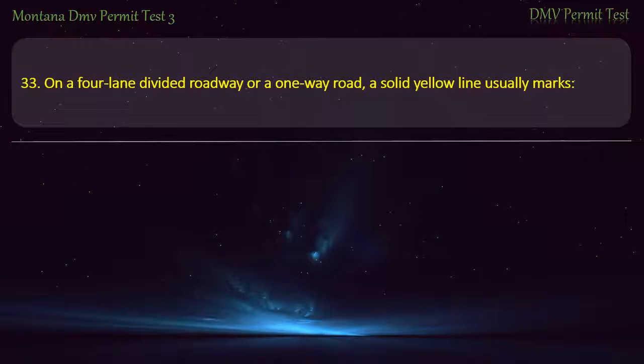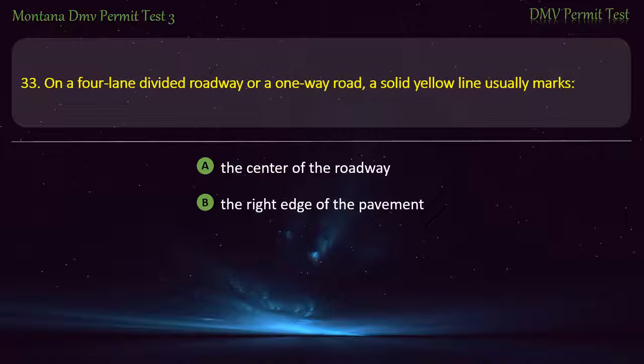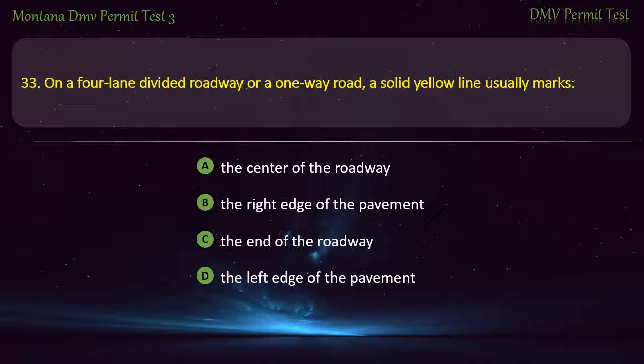Question 33. On a 4-lane divided roadway or a one-way road, a solid yellow line usually marks the center of the roadway. The right edge of the pavement. The end of the roadway. The left edge of the pavement. Answer. The left edge of the pavement.